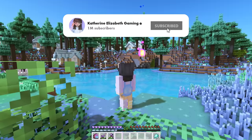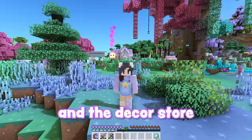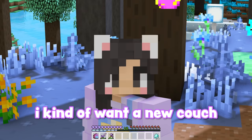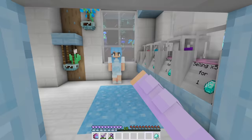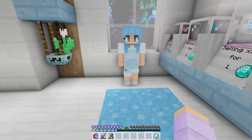There are specifically two shops in the shopping village that I want to visit. There's the furniture store and the decor store. Let's go to the furniture store first. I kind of want a new couch. Oh, hello. Oh, hi.